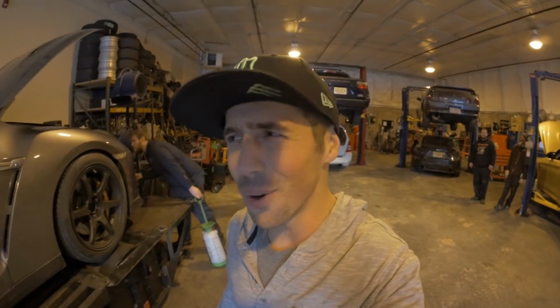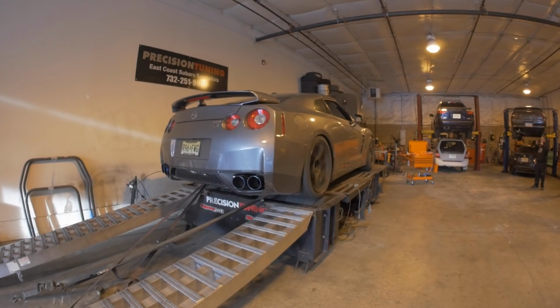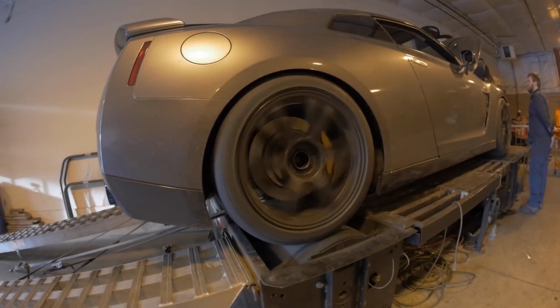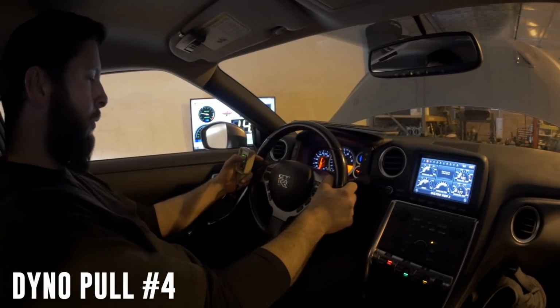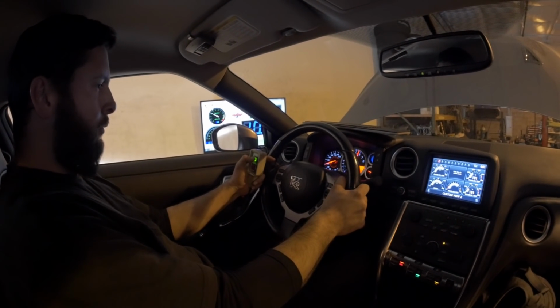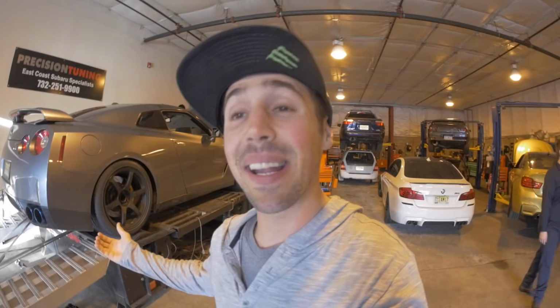Put a little water in the intercooler to cool her down. Third pass, 469. Only 10 off of Ricky's guess. Almost 20 more than my original guess, but that's awesome. 466, bro. So the GTR hit 469 wheel horsepower today. That's amazing. That's actually really good.